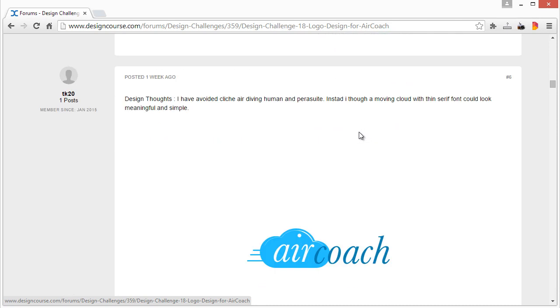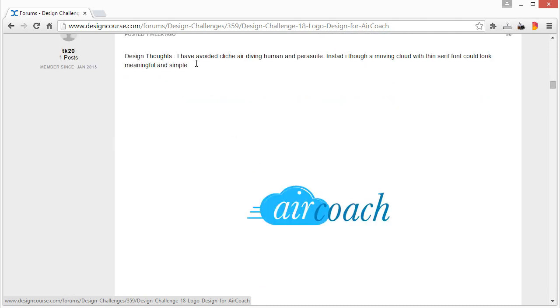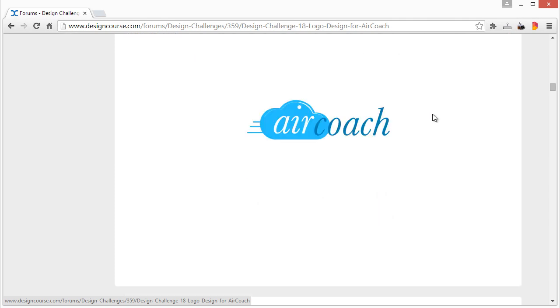All right, so let's see here. The entrant writes: I have avoided the cliche air-diving human in parachute. Instead, having a cloud with a serif font could look meaningful and simple. There are a few issues here when it comes to the type and the form. We have the cloud, and inside of it the Coach, and these two points intersecting, which makes it just a little bit cluttered. So I would try to find a way to separate this.